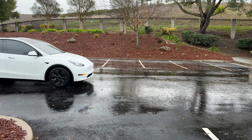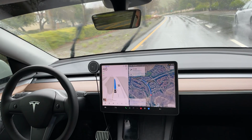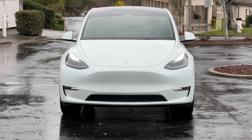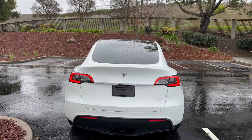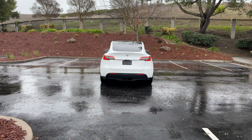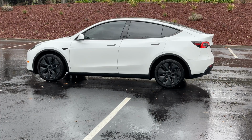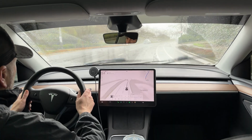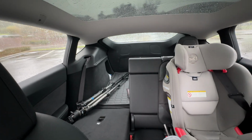I've had my 2024 Tesla Model Y for 8 months now, and this is my honest review. What I love, what I don't, and whether I'd buy it again. Everyone has different opinions on this car, but this is my take based on my experience. If you're thinking about getting a Model Y, stick around because I'm going to break down everything from size, storage, performance, comfort, charging, and software to the real pros and cons of owning one.